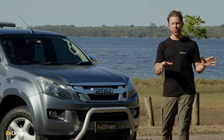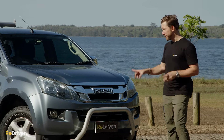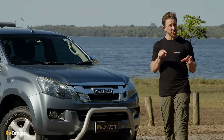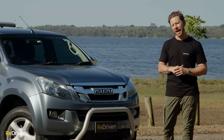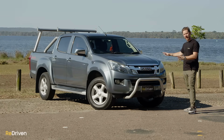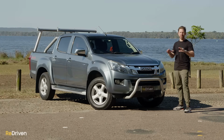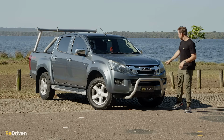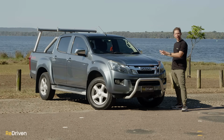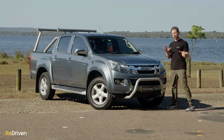Now look, we're going to get into the common faults and problems that these things have a little bit later in the video. But if you are looking at buying one of these, there's a few things you need to check before you hand over your hard-earned cash. So when you first see the ute and have a look at it, just make sure that all the paint matches both in color and the texture between all the panels. Just check if it hasn't been resprayed badly. Check all the panel gaps, they should all align correctly. Any accessories, they should all be fitted correctly and not too shaky.